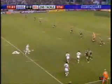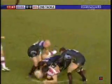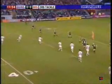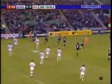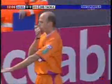This is Tim Smith. Tim Smith to Riddell, and Riddell gives it then to Joel Tompkins. Much better from Wigan. It was a beautiful offload from the centre, Phil Bailey. The first real opportunity to apply some quick action. Good quick hands. This is Carmont, fed by O'Loughlin. Here is Ainscough, and Ainscough will go in for the first try. That's a magnificent try from the youngster.